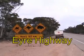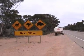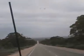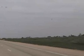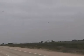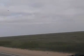We've just passed Yalata, heading across the air highway. Here's one of those signs. This is what we're driving through. We're now about 30 kilometres east of Nullarbor. I think you could say that's the Nullarbor plain.